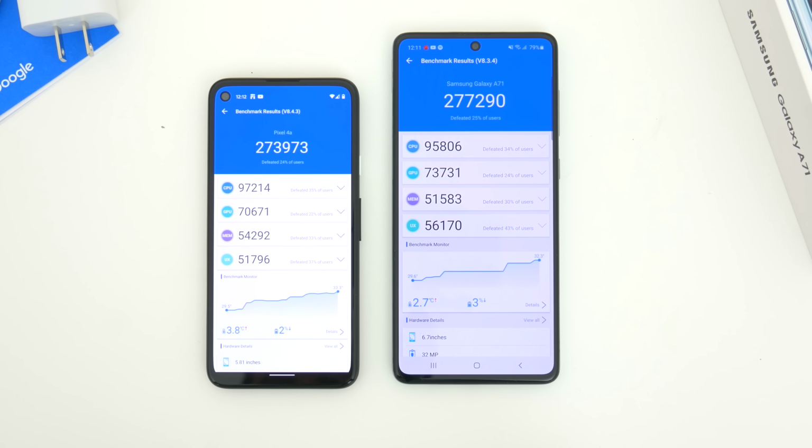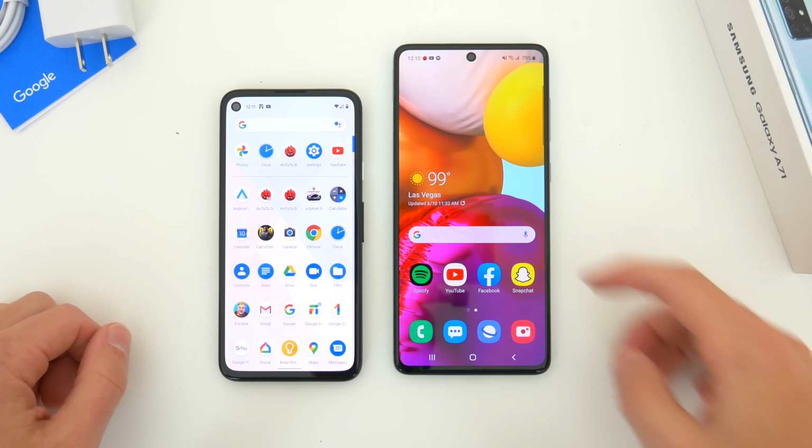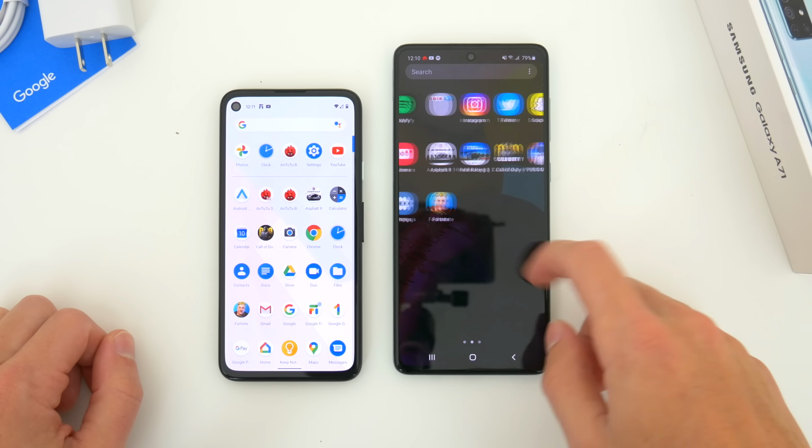I know we're getting different numbers here, but in general, these two phones are just super close, within a few percentage points of one another. So the scores don't mean a whole lot since they are so close, but I at least wanted to give you something to go off of.